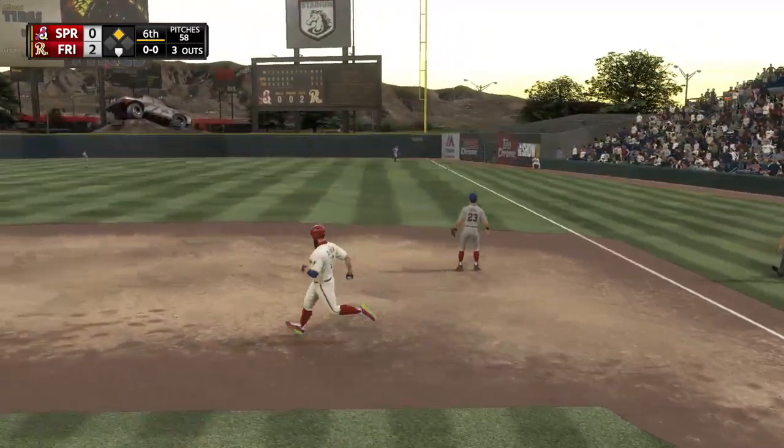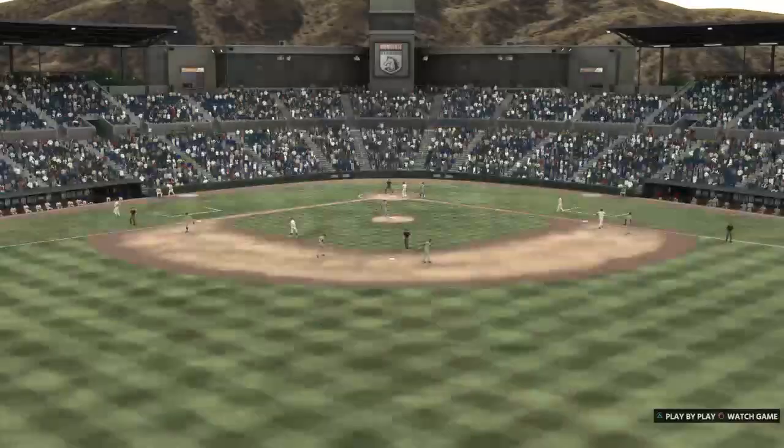And the 2-out threat will not come to pass as the inning is over. No runs, a hit, 2 left.